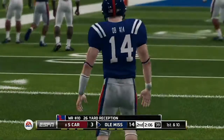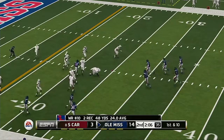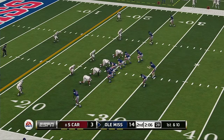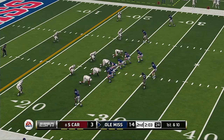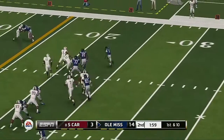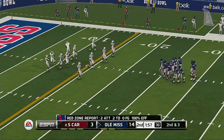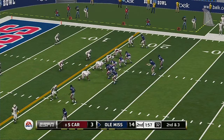Knocked out of bounds at about the 25-yard line. They'll give it off here. Nice gain as he works the right side. The Rebels will use their first time out of the half. They need about 3 yards to get the first here on second down.